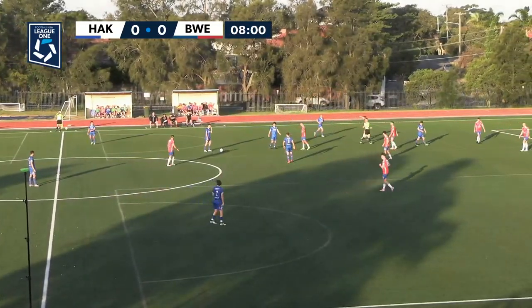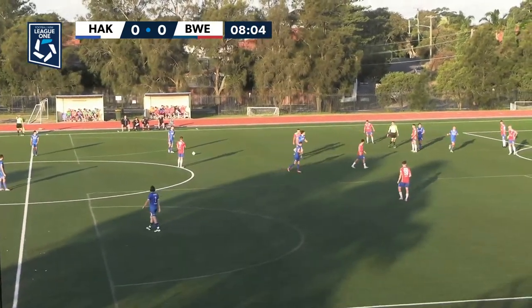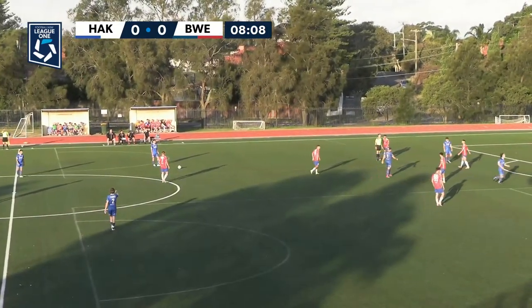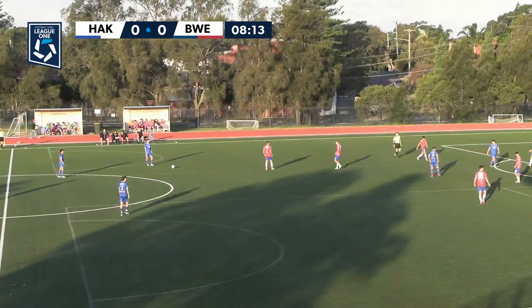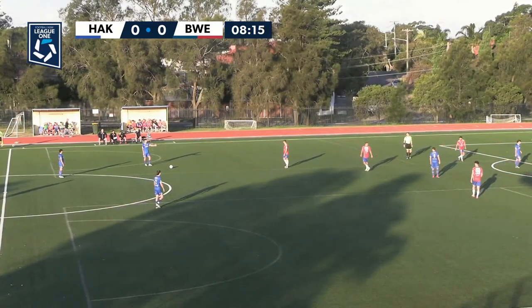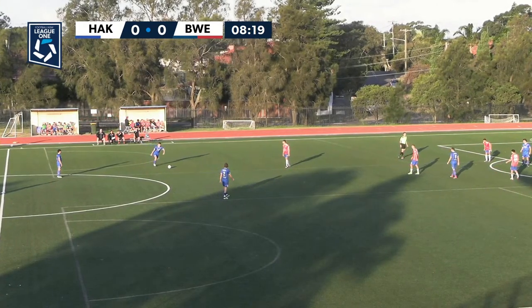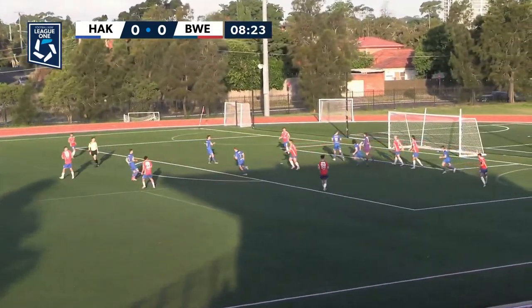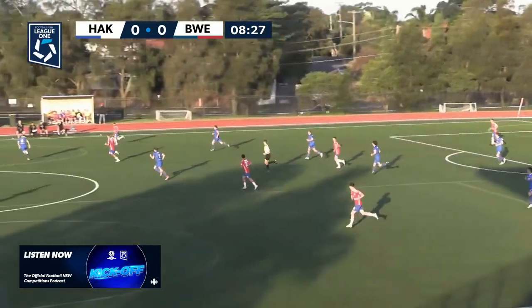And Hakoah Sydney East FC have a free kick. About 15 metres in the Bonnyrigg's half. So there's a bit of a nice breeze coming in from behind the Bonnyrigg keeper, Luke Turnbull. See if this helps the ball sit up. Drops one right into the middle of the box and is taken cleanly. No problems there to deal with that one.